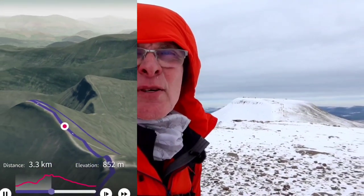So this is the summit of Corn Du, and it's windy as you can tell, and I just got to press on to Pen y Fan now, just behind me.